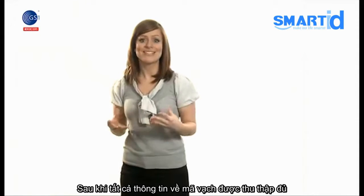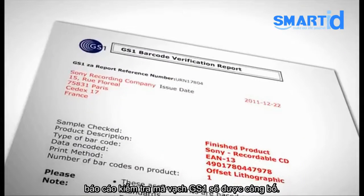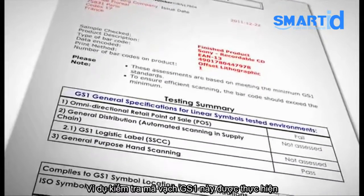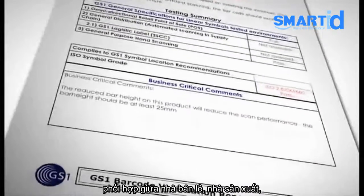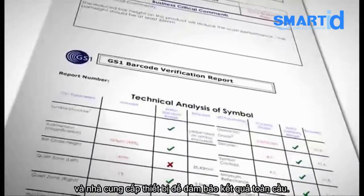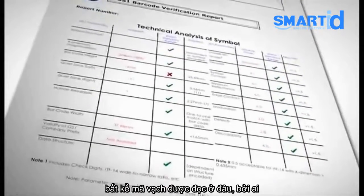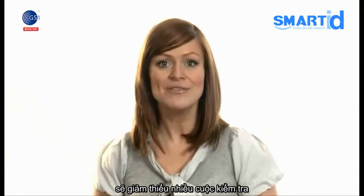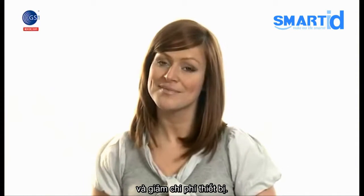Once all information on the tested symbol has been collected from the local database, verifier and any visual checks, the GS1 barcode verification report should be fully populated. This GS1 barcode verification template was developed in cooperation with retailers, manufacturers, logistic providers and equipment providers to ensure a common reporting approach on a global level. This helps ensure consistency regardless of where and by whom the symbols are tested, thus removing the costly and inefficient requirements for multiple testing of identical symbols and reducing the cost of compliant equipment.